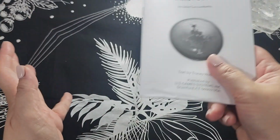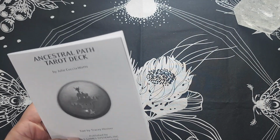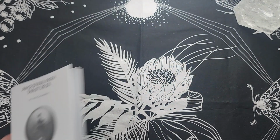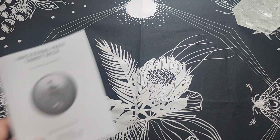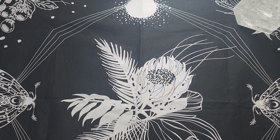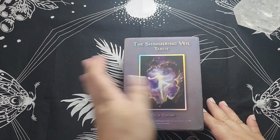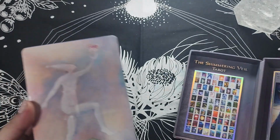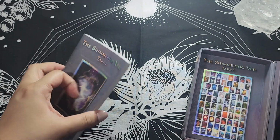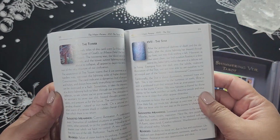So I really wish there was a bigger book. Now, from what I know, there actually used to be one, or I'm not sure if this was previously indie, but I don't see it available for purchase anymore. So that is the Ancestral Path Tarot. Next is an indie deck. This is by Sheila Conway, the Shimmering Veil Tarot. And I, of course, was drawn to this because of its watercolor art.